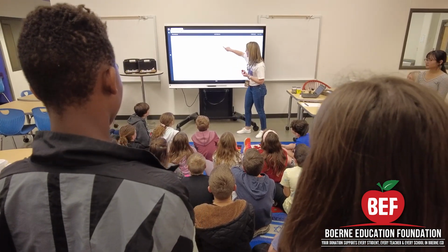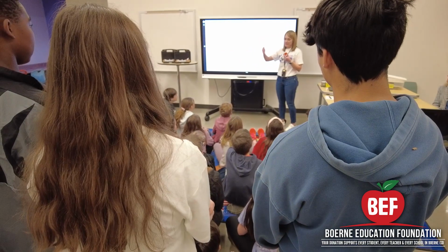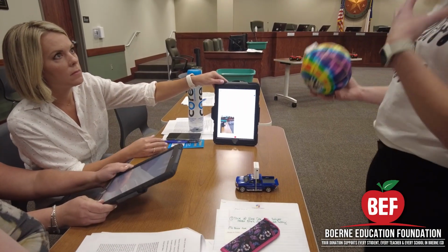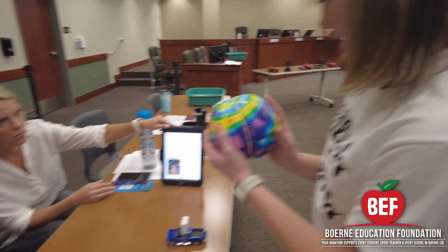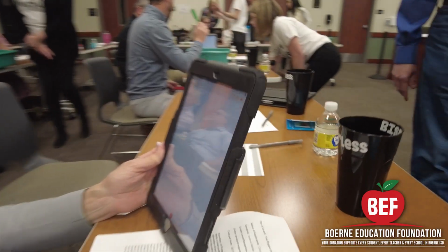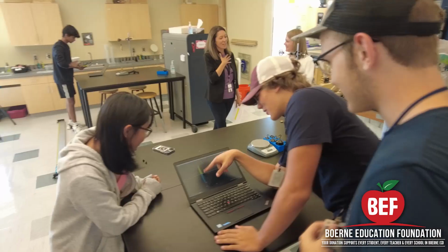So what we were able to do is we found this sensor called the Pocket Lab Voyager, and it can do lots of different things. It can measure 10 different things: temperature, force, humidity, dew point, magnetic field, acceleration, angular velocity. It can measure so many different things. And so what we did is we wrote the grant to get a class set of these for multiple elementary schools, multiple middle schools, and both the high schools in our district.